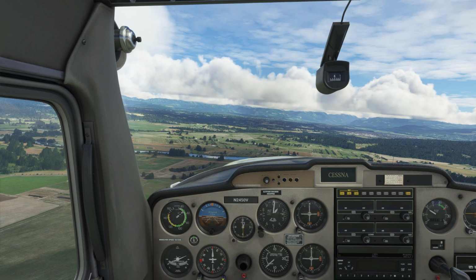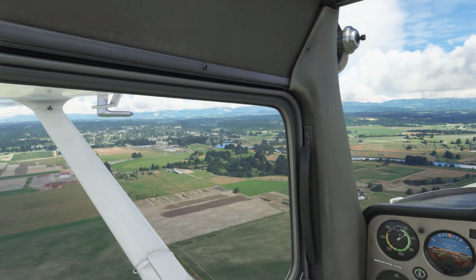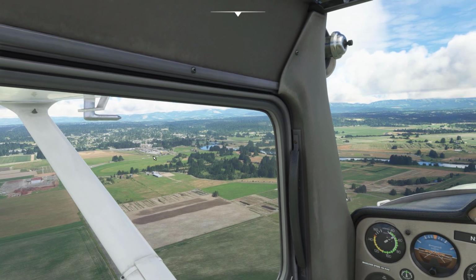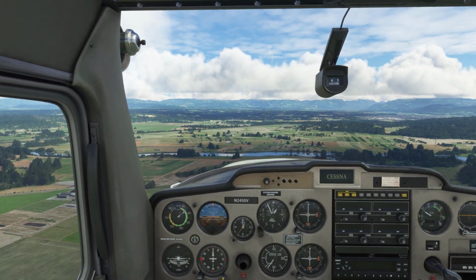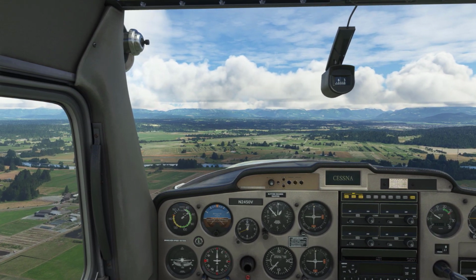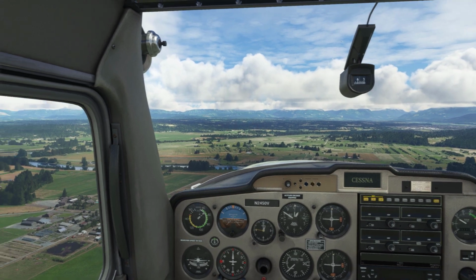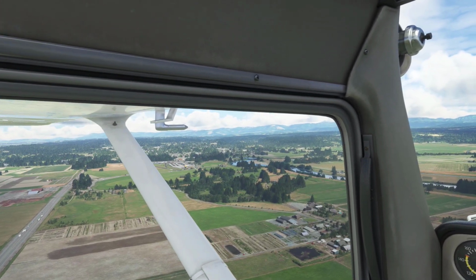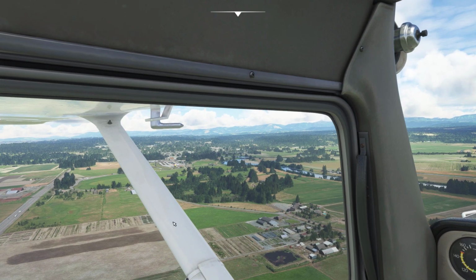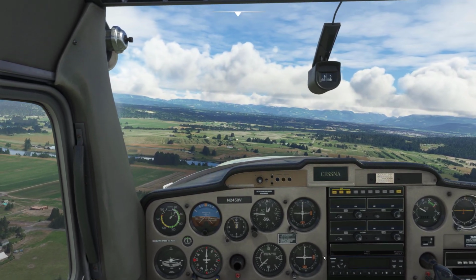Out right here at 060. Here's our runway, and again I'm still bringing in some trim to relieve the pressure on the yoke. It's feeling pretty good right there. So again, here's our runway. So now let's go ahead and start to turn final.